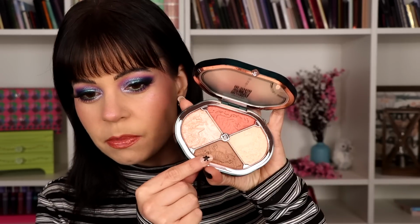I'm still kind of playing around with the Florasis palette. This is the face palette that they sent me, and I'm just using the bronzer, and I really like it. It's pretty subtle, but I like that in my bronzers. I'm definitely more of a blush person, so I prefer my blush to be more prominent than my bronzer. So I like having a little something as a bronzer, but nothing too out there. So this palette has been really, really nice for me.